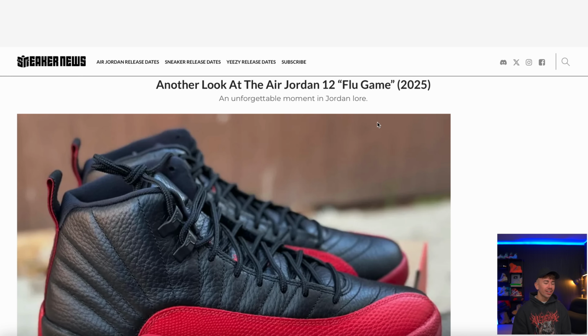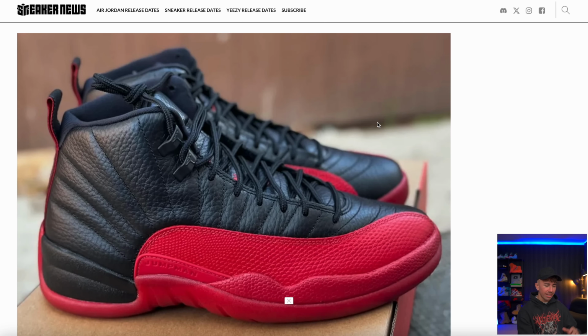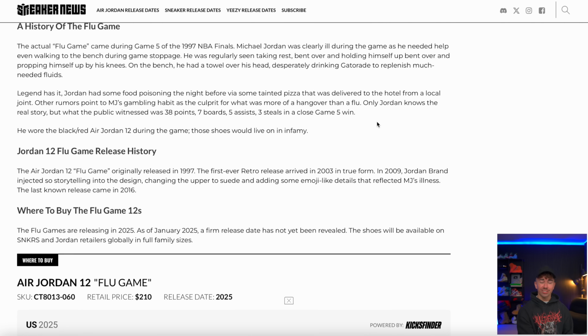Sunday, we spoke about the Flu Game 12s. We just got some better images. They were looking super greasy in those flash shots. Now you can see they look exactly how you would want them to look. Same as usual, the leather's nothing crazy. No release date, just at some point this year.